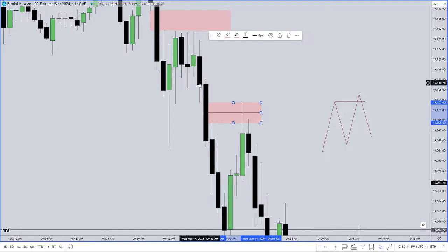Candle number 1. If candle number 1 has a wick right here underneath it, that is a premium array. That means it's above the fair value gap and it's trading up to here. You're thinking I'm going to get into a trade here or at the midpoint, and you want to see the upper half of that stay open. That's this area right here.